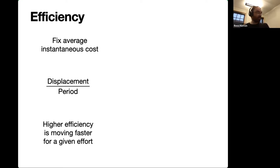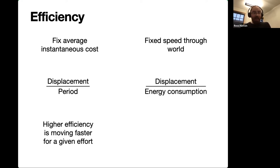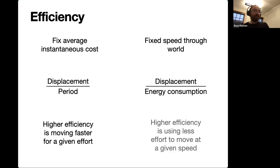The second way you can look at efficiency is you could say, well, I want to move at 1 meter per second. And I need to look then at my displacement per cycle divided by my power required to move at that 1 meter per second multiplied by the period of the cycle. So it's my total energy consumption. And this gives you higher efficiency is using less effort to move at a given speed. And for a number of reasons, for the systems I'm talking about here, these work out to be equivalent. Sometimes you need one versus the other.